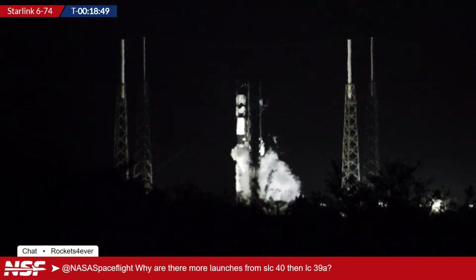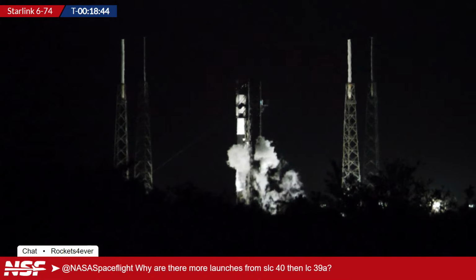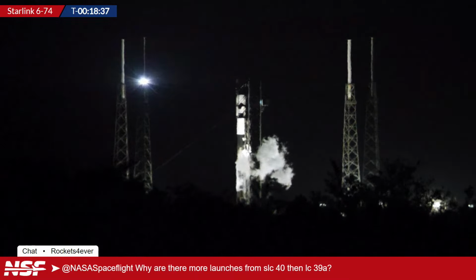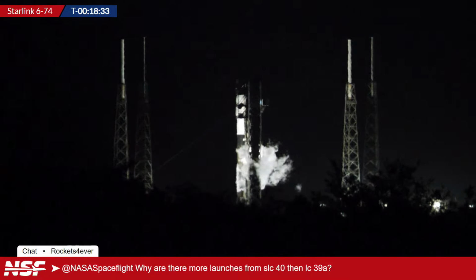So Slick 40 is basically designed to be launching Falcon 9s left, right, and center every 2 to 4 days. So it is designed for rapid reuse, and so is Falcon 9, and then eventually Starship and Super Heavy. Definitely.